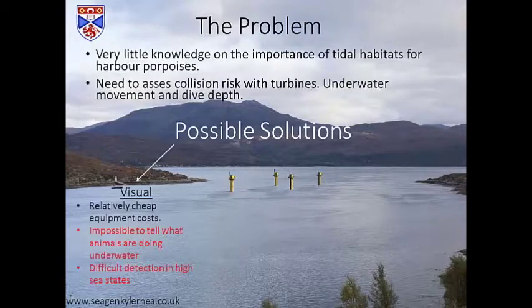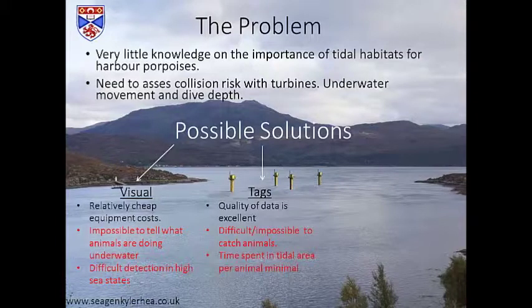Possible solutions. Well, you could try a visual study, but as I'm sure most of you are aware, we don't have 50-meter visibility in Scotland, so putting a video camera underwater is going to be pretty useless. Even if you're doing a visual study in a tidal area, looking at porpoises on the surface, they're often very rough areas, and so the detection range can be quite small, especially for porpoise.